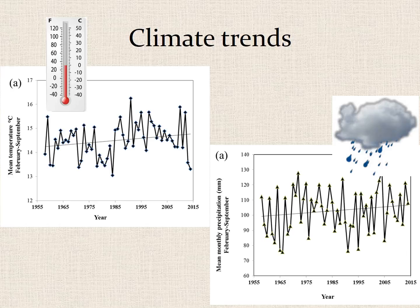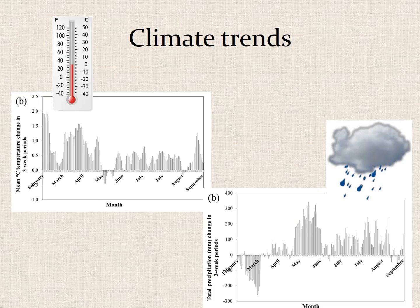And so it's going to address some of the point that, okay, since the banding program was initiated at Powdermill, we're seeing a slight but non-significant increase in temperature and precipitation, and this is at stations within 20 kilometers of Powdermill. And that's due to the high variability. So it's projected that we're going to see increases in temperature and precipitation, but it gets really interesting when you break it down by month. So the intra-seasonal variation is quite high.